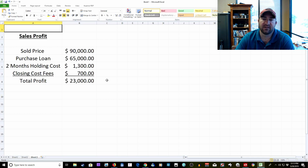So $23,000 is a great profit, especially on the kind of purchase price range we're looking at. This is kind of an average bread and butter type deal here in Memphis. So I'm sure there's other markets around the country that this same formula can work. I'm sure there's a lot of people that are doing this exact same thing all over the country. So I just wanted to bring you a video today that depicted an actual flip that I completed, and I hope that this video has been informative.